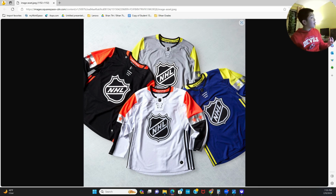Now, I actually think this color scheme is the best of the three, other than the blue, of course, because the black and the orange create, like I said earlier, the old NHL logos were black and orange, so that creates a nostalgia. I'm not sure if that's what they were going for, but it does do that. The silver might be a little questionable here, but the stripes make up for it.